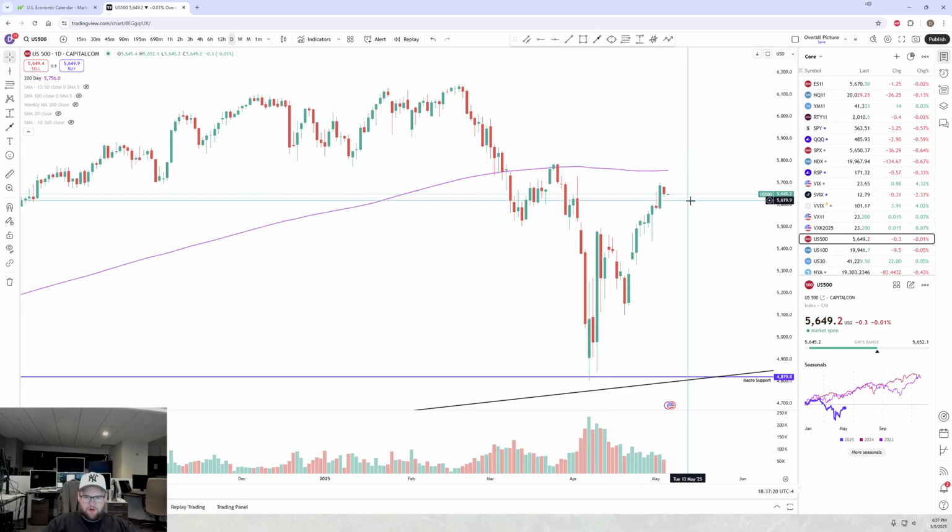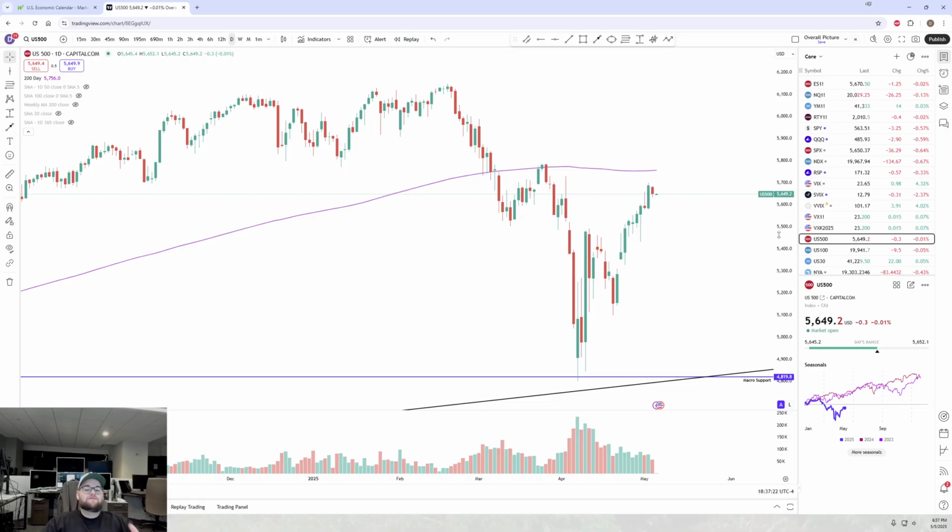Obviously you should never hope, but all I'm saying is if this scenario occurs, I will put risk back on the table to get short again. This is the area that I will be looking at going forward. The high of liberation day on US 500 or SPX, basically the same thing, the cash index for the S&P 500. The high of liberation day, which was April 2nd, basically lines up with the 200-day moving average on the S&P cash.